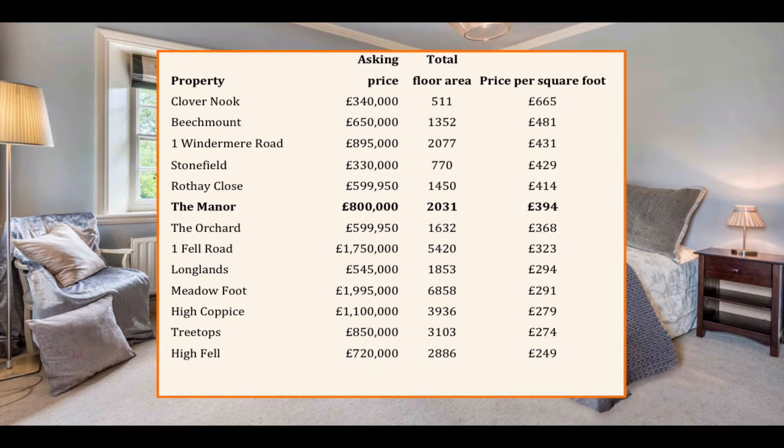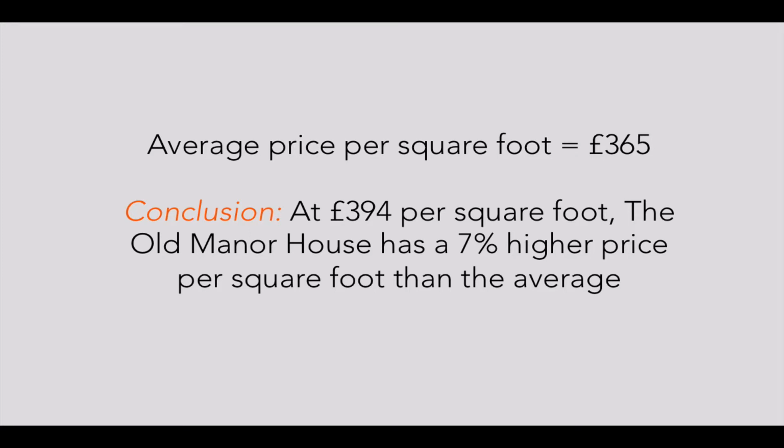Now, we looked at several price per square footages in the area, and the price per square foot ranged from £249 for the bottom one, which was Highfell at £720,000, to £665 per square foot at the top for quite a small property, Clover Nook, at just £340,000. But that's because it had such a tiny square footage area at only 511 square feet. Now that brought the manor in at £394 per square foot, which we calculated was about 7% over the average price for the area, so really not too much of a concern for us.